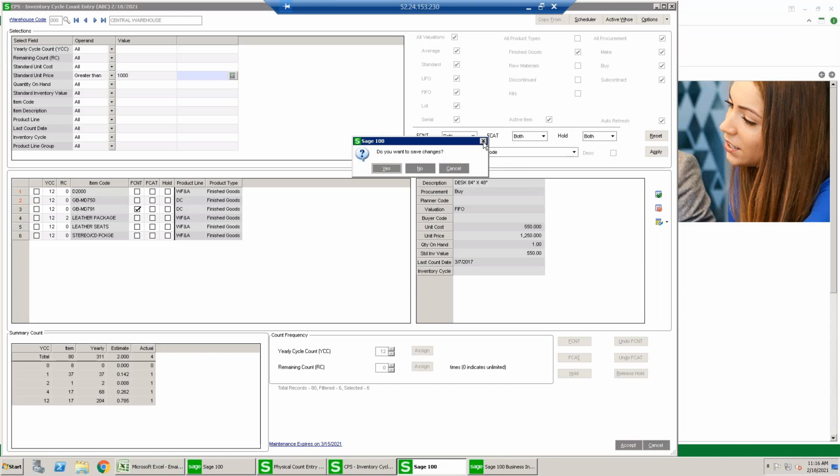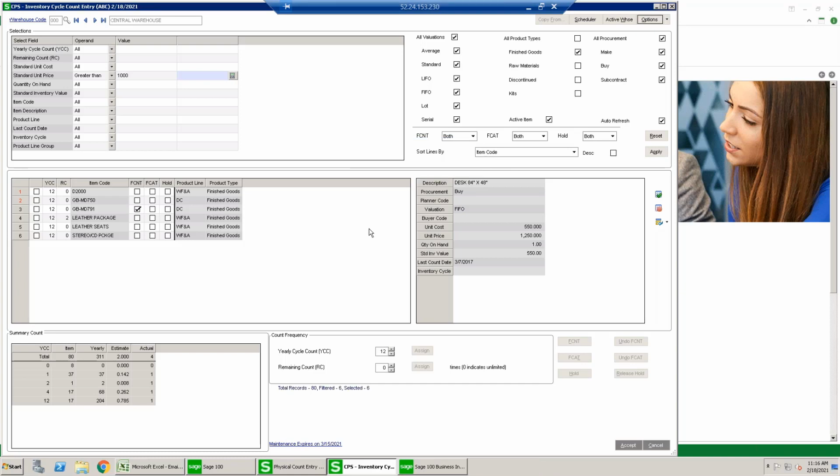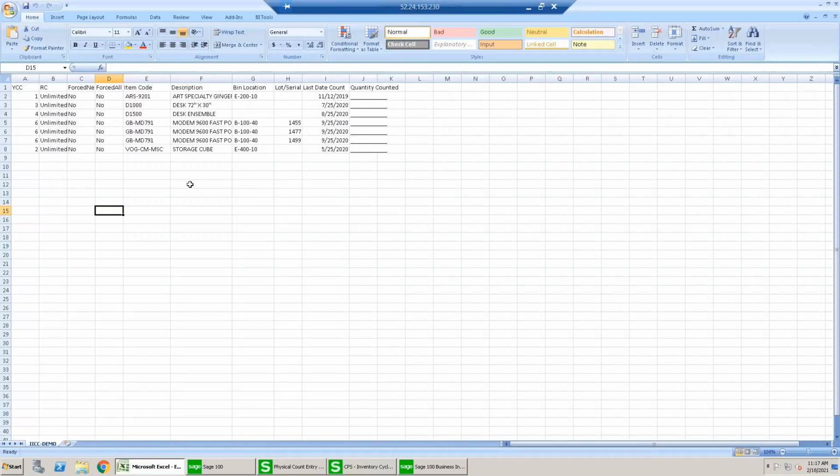So once the count has been created, let's take a look at the spreadsheet that's delivered via email to the assigned warehouse team. Once they open it up, you'll see that this is a CSV file that tells the staff what needs to be counted. Here you have the item code, the description, the bin location, the last date that's counted, and there's also a field for the quantity counted, and they can input that there. If you have a scanning solution in place using Scanco, you can actually use the scanner to input and manage this, so they can put the numbers right in the scanner as they're scanned in.